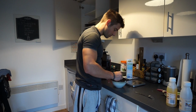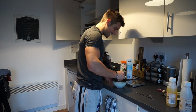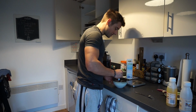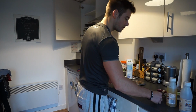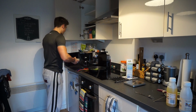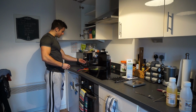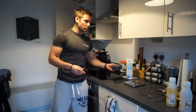You can do this on the hob as well, but when I'm a bit lazy and in a rush, I just throw it in the microwave. But I usually add the protein afterwards, not before. So mix that around. Egg white's still cooking, but a bit slow. Let's just turn that up a bit. And in the microwave, let's go for about 1 to 2 minutes, but you can stir. I'm going to add some blueberries to that as well.